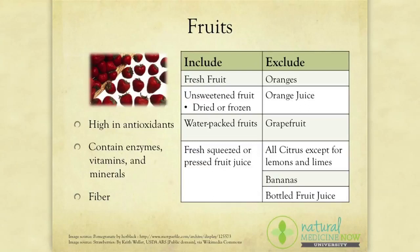All fresh and frozen fruit is acceptable on the diet. Just remember to avoid oranges, grapefruits, and bananas, and make sure you stay away from dried fruit and canned fruit because it's too high in sugar.